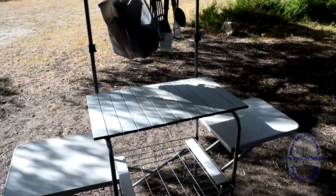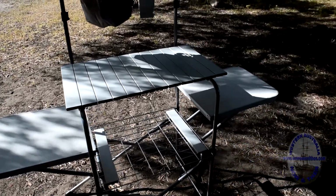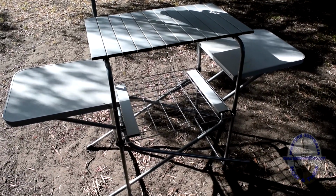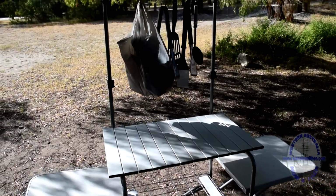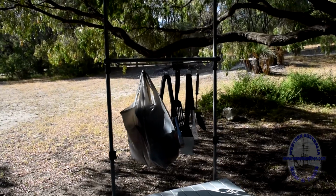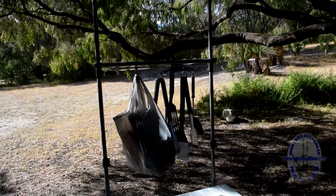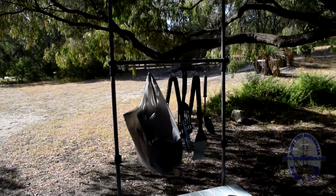And that will then act as a washing basin holder. Two decent sized shelves each side. A rack at the bottom for holding your cooking gear. And of course this is a place to put your cooker. And up the top, an area to hang your utensils, and we hang a rubbish bag up there as well.